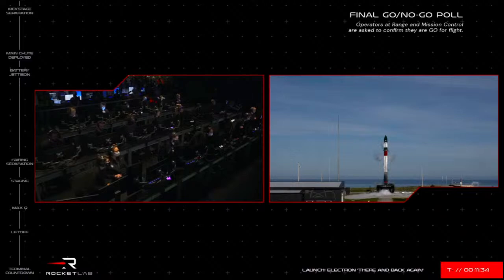All operators, this is the LD on mission. Go-no-go sequence is complete. We are T-minus 11 minutes, 24 seconds and counting. We are go for terminal count at T-minus 10 minutes. From this time, the 3-word hold procedure is in effect.